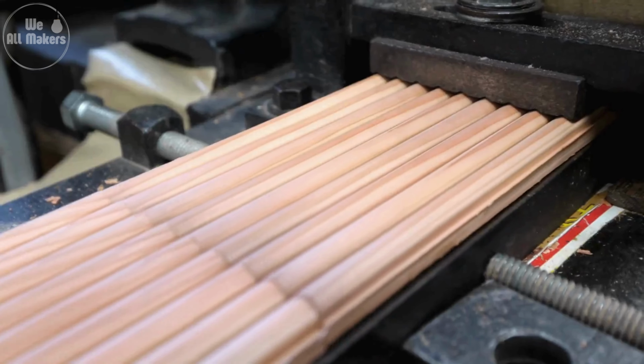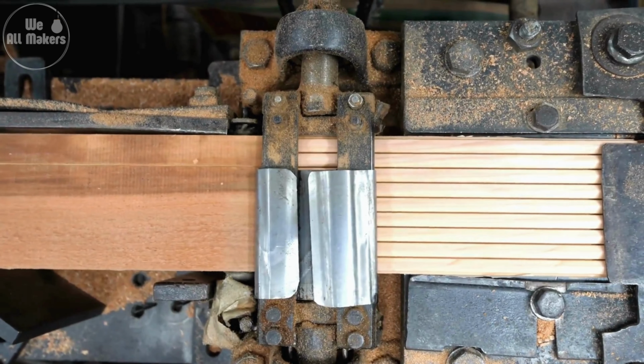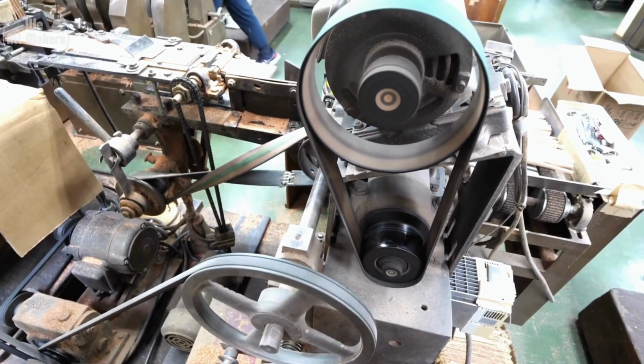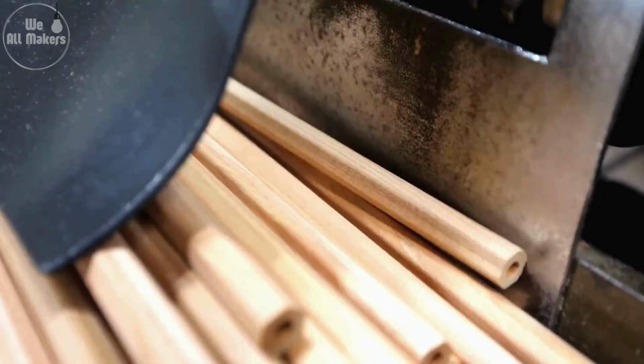The pencils are molded by machines that shave the wood into various shapes. Depending on the cutter used, the pencils can be hexagonal, round, triangular, square, or even heart-shaped. The versatility of shapes allows for a range of designs.